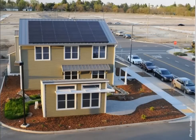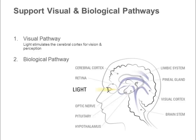I wanted to finish up on this in terms of where I see adaptive controls going, and this is, I think, partially a vision forward. This is the Honda House at UC Davis, a zero net energy house, but it also incorporates some circadian rhythm approaches for adaptive lighting. And again, this addresses both the visual pathways and the biological pathways for lighting, and how we can change or adapt lighting according to our biological needs.